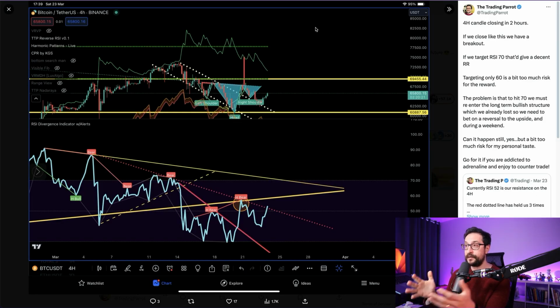Yesterday I shared this tweet on Sunday when I was explaining that after having so many touches of the red dotted resistance line on the 4-hour RSI, this push around here could be the beginning of something really big. That was yesterday, Sunday at 5:44 p.m. In the past weeks, I've been saying that we have lost the momentum to the upside. So it was a pretty risky entry, in fact, a counter trade.